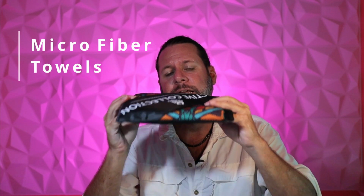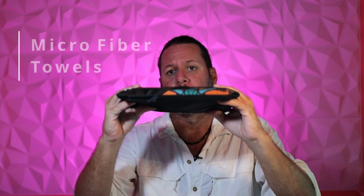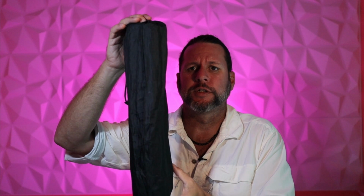These things pack up super small. Again, this is something that the sand doesn't stick to like a regular beach towel does, and they take up way less room than a normal beach towel. So you could put a couple of these in your suitcase and they take up very little space as well. I don't know how much room you're gonna have, but this is something to consider.